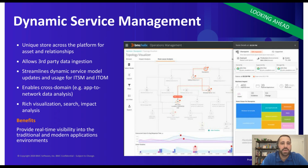Now, I talked earlier about the dynamic service management, about being able to bring together the service models and the topology and use it in multiple sources. And that's what we're doing here. We're integrating this as an embedded component in all of our applications with a shared data store, so that you can start to visualize the topology directly in the use case that you need it for. And you can overlay on top of that topology some of your service data and operations data, in order to truly understand and have that 360-degree view of what's happening within your environment.